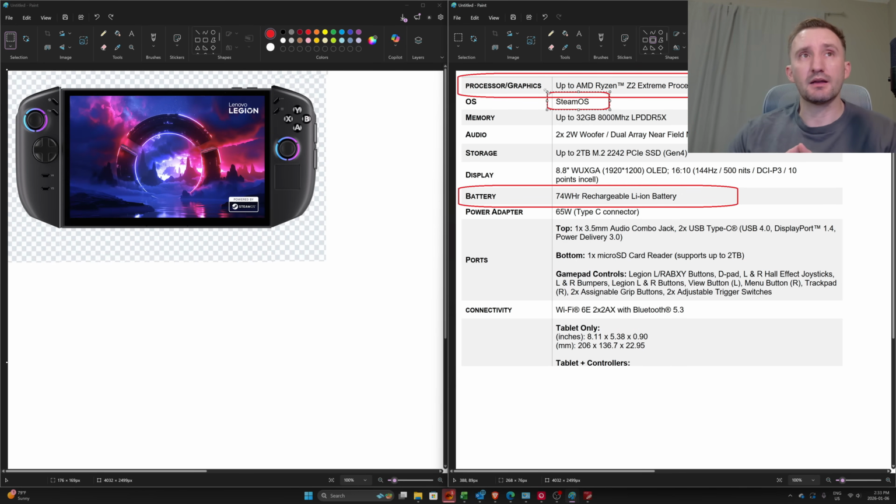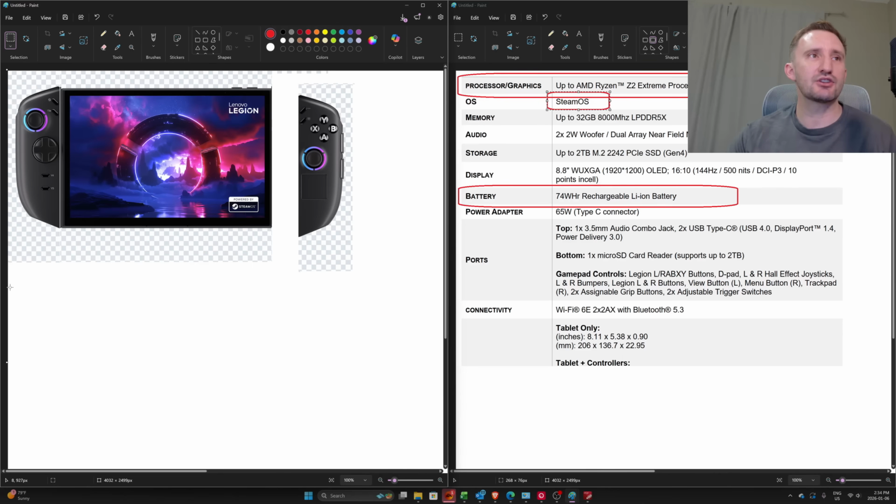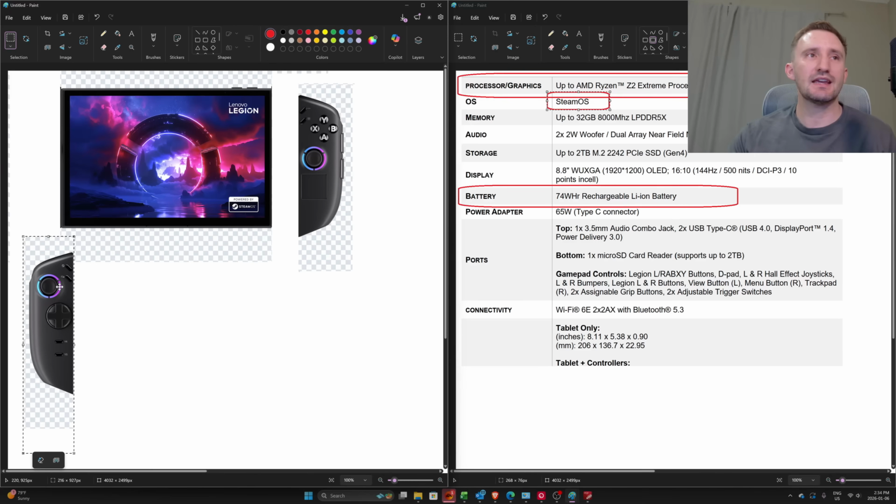It will cost money, but the thing about this handheld, and why I've never really had issues with the Legion Go 2 despite it costing more than the Legion Go 1 and some of the competition, is it has the extra features, right? It has the detachable Joy-Cons. That's a different thing. It's interesting. It's different. It has the large 8.8 inch OLED screen, right? You're paying for these extra things.